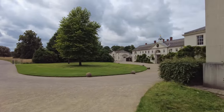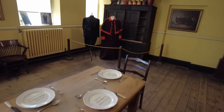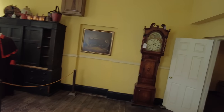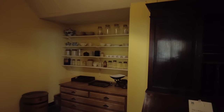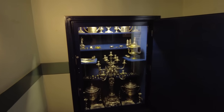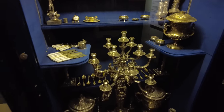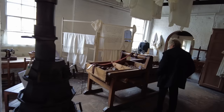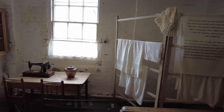I think I'm going to see if we can get into the servants' quarters now. This is the servants' quarters now, as you can see. A lot more modest. Family silver, or someone's family silver. Hello, you all right? Yeah.